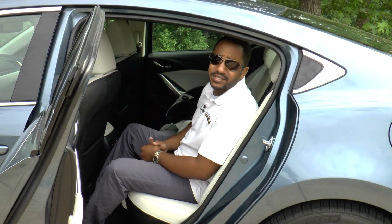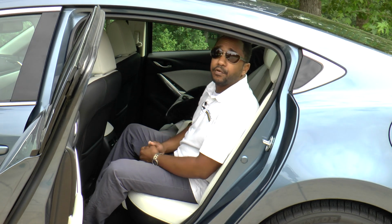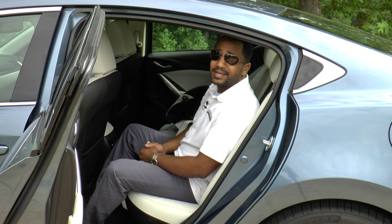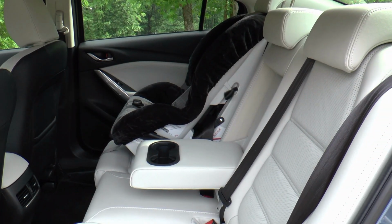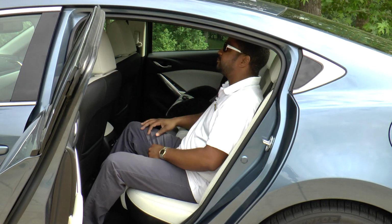Though it may not have the best legroom in its class, second-row passengers will truly enjoy the premium-looking materials that are used in the Mazda 6. And there's also plenty of headroom as well.